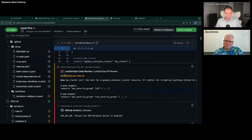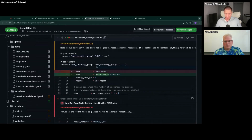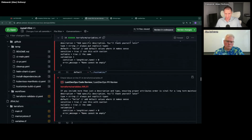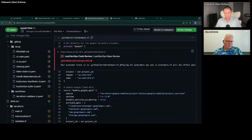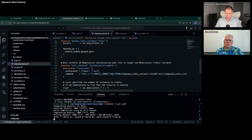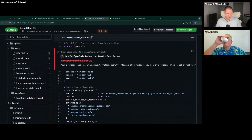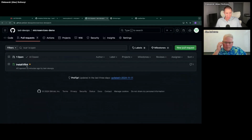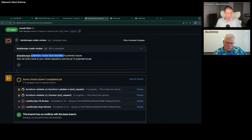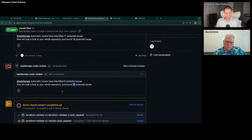So let's go to the findings one more time. I think we addressed them all. And we will not touch the GitHub CI specific Terraform, because we really don't care about it that much. So let's do some push. And if we go back to our pull request, almost immediately, in a few seconds, it's available that, hey, we still have a few things to go through in our code. And there are still others that we want to pay attention to.